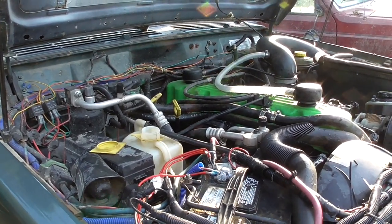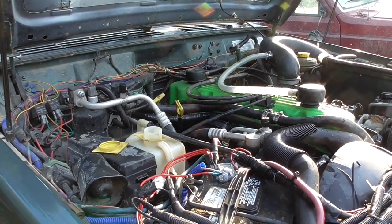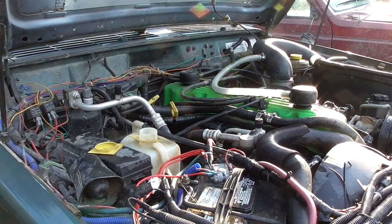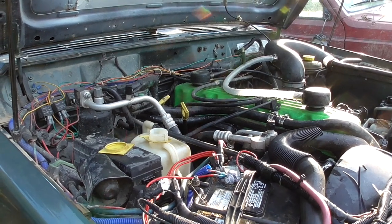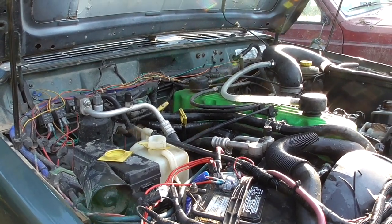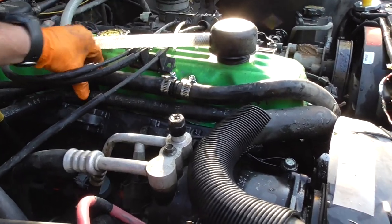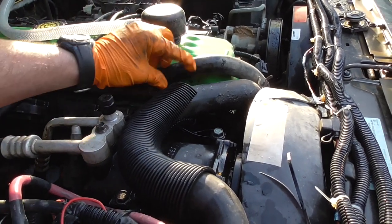My heater hasn't been working very good the last couple years. I know why now. I've had sediment in the system for years now. I just never flushed it. My heater should work like it used to. When I first got this thing, this heater was like an oven. It would run you out. So I should have a good heater again.